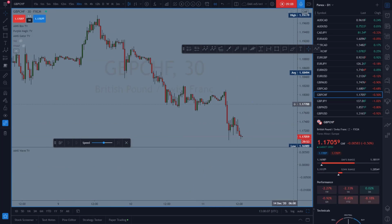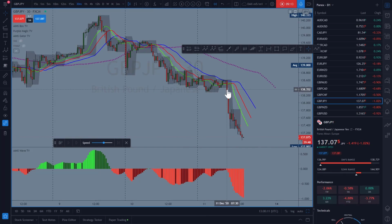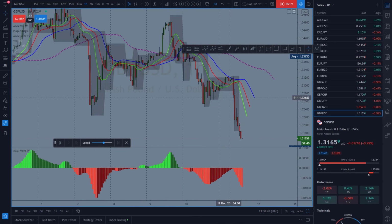Let's go to GBP CHF. It also has a famous setup. GBP Yen also had a beautiful setup. We traded this. And the GBP USD also had a setup 1 on this. But if you go to the hourly chart, the gator was sleeping on this. AO was close to the 0 line, which is why I have taken the trade here. And I've added on using this seed here, and I'm trailing the candles. So that's the famous setup.